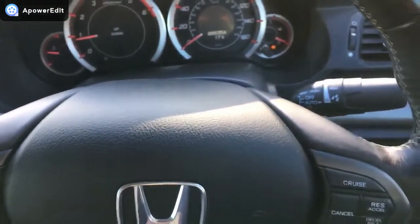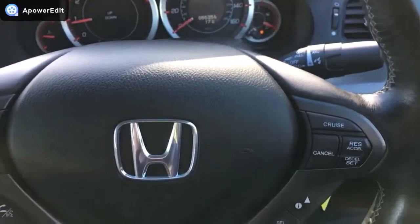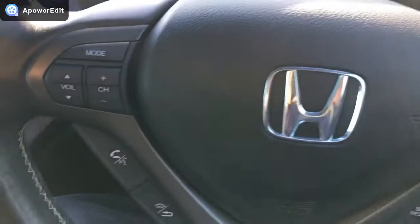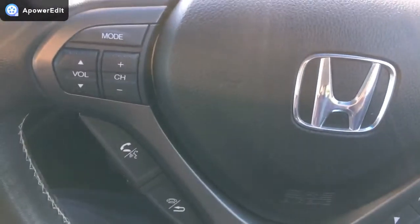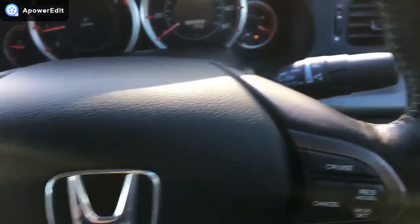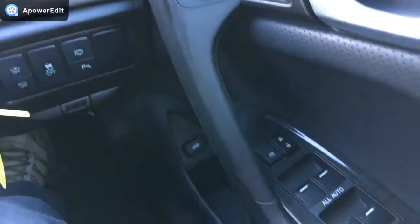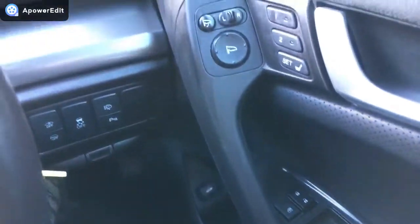Auto lights and auto wipers, and then you've got this multifunction steering wheel with cruise control top right and information on the bottom right there. And you've got your hands-free functions and radio controls on the left hand side, but all the switches, everything working exactly as it should, and as I said, in fabulous condition.